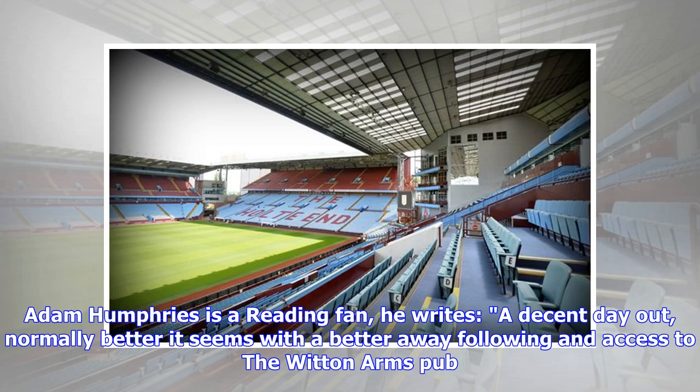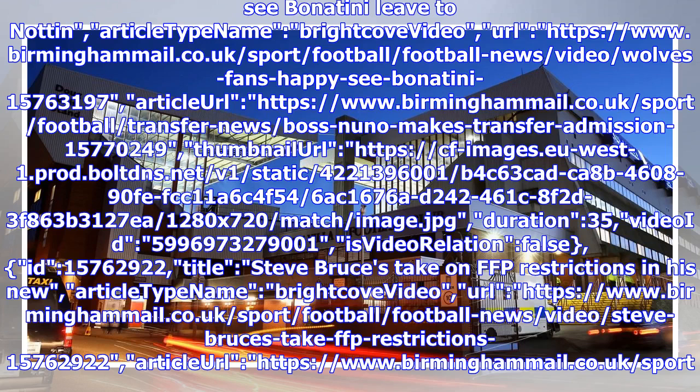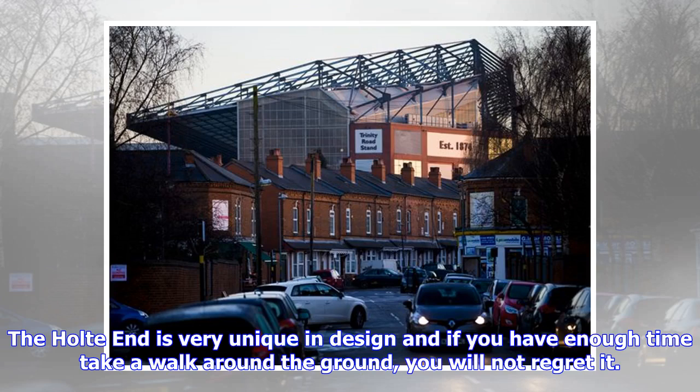Adam Humphries is a Reading fan. He writes, "A decent day out, normally better it seems with a better away following and access to the Witton Arms pub. The whole end is very unique in design, and if you have enough time, take a walk around the ground, you will not regret it.